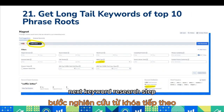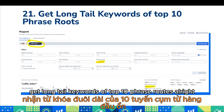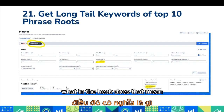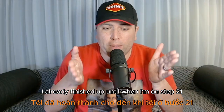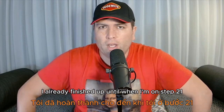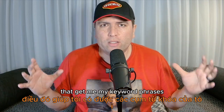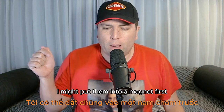Next keyword research step to get ready in this Bali Blast method is number 21, get long tail keywords of top 10 phrase roots. What in the heck does that mean? When you're looking at your top keywords, on step 21 I'm already finished with my steps that get me my keyword phrases. So if I look at my keyword phrases, I might put them into Magnet first.